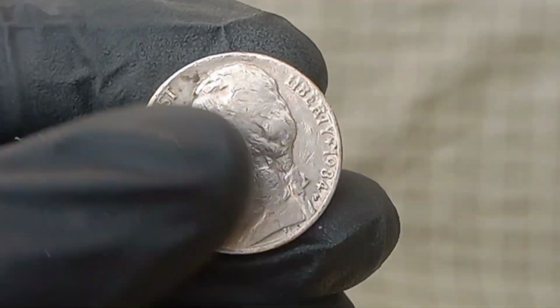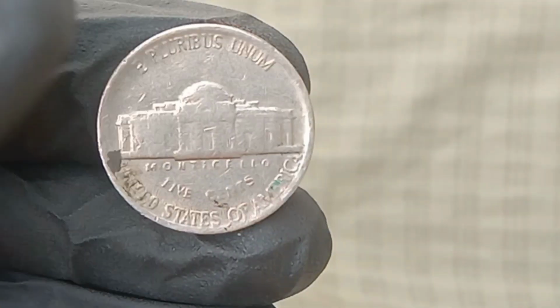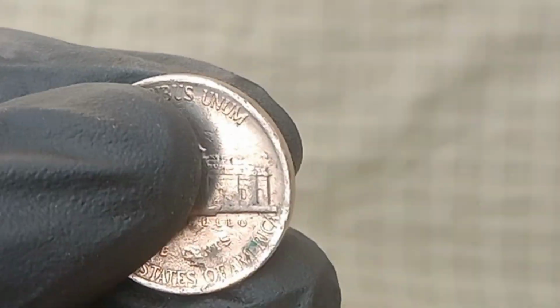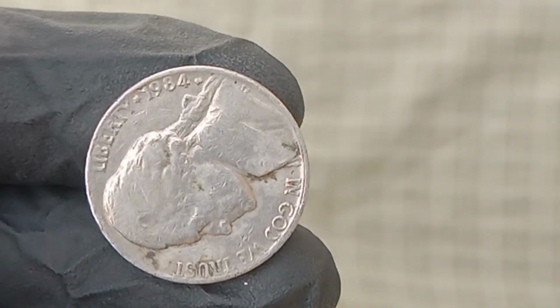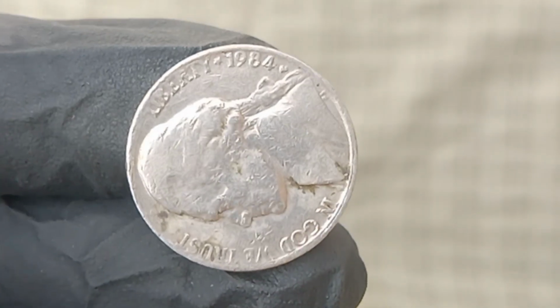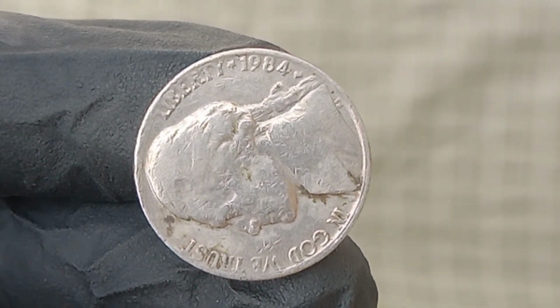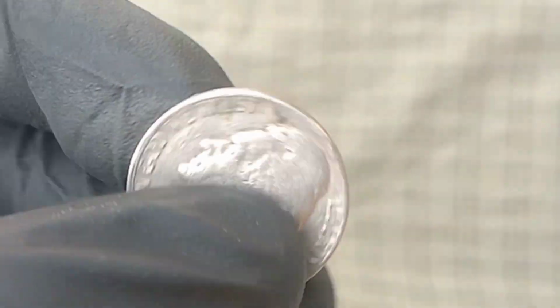This single coin has changed the way experts look at modern-era nickels and sparked renewed interest in coinage from the 1980s. It's led to a surge in collectors scrutinizing their 1984 P nickels under magnifying glasses and microscopes, hoping to find even the slightest trace of the same anomalies. It's revived discussions about the quality control processes at the U.S. Mint during that era and raised questions about how such a piece could have slipped through the cracks.